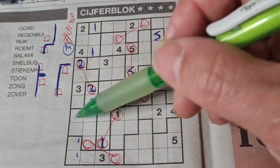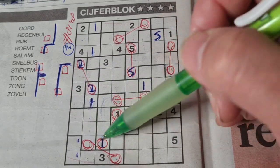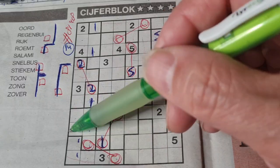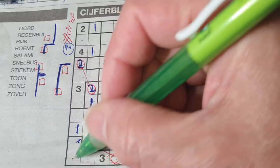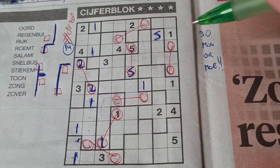Yeah. These two boxes can be a one. Those two boxes can be a one. So one box left for the one in this area should be here. Now we have a one here. So this box can't be one anymore. That box should be a one. Alright.